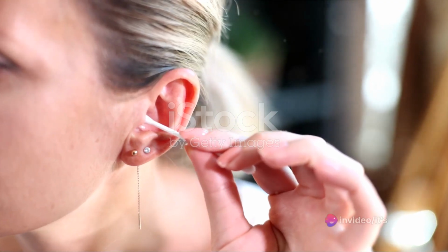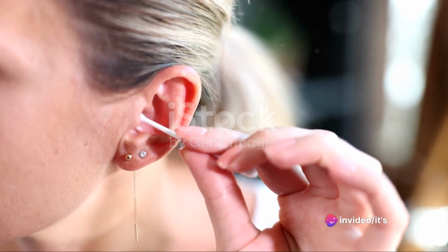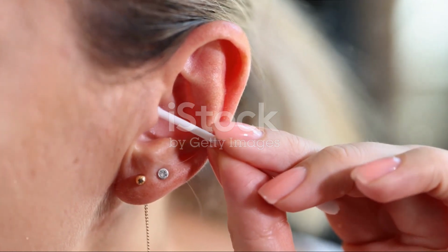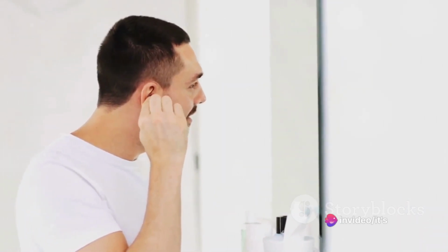First stop on this hygiene train, the ears. Despite the popular practice, earbuds or Q-tips can be harmful. A safer alternative? A damp washcloth wrapped around your finger. This not only cleans the inner ear but also takes care of that often forgotten area behind the ears.